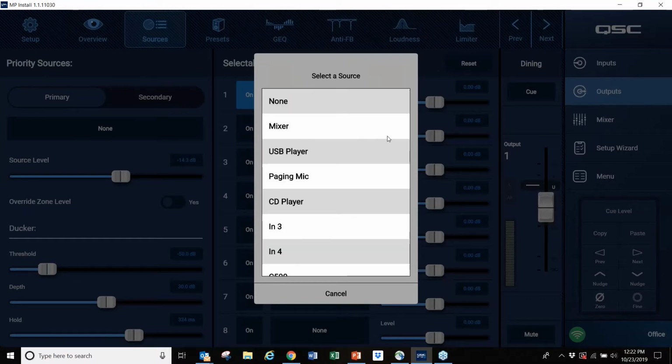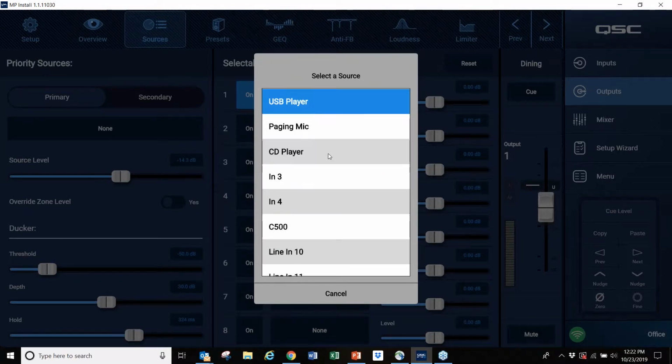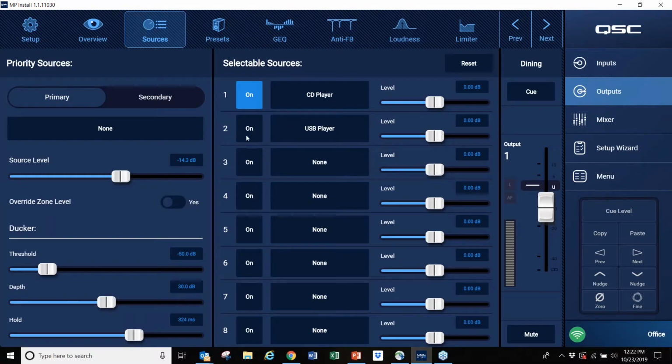If I want to add other sources, then they're just in my list, and I can scroll down and add those other sources. So maybe I want to add my USB audio player. This on tells me which source is actually playing. And so it's a radio button. Only one can be selected at a time. So I have up to 8 different sources that can be shown. If it says none, that means it does not show up on my wall controller. If it does have one of those sources selected, then it shows up on the wall controller. So the end user will be able to choose between the CD player and the USB player, as an example.